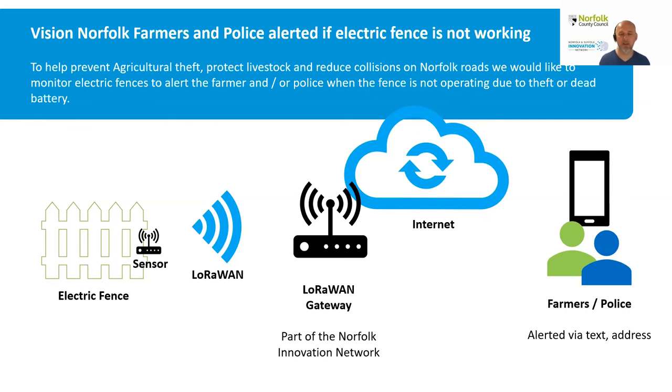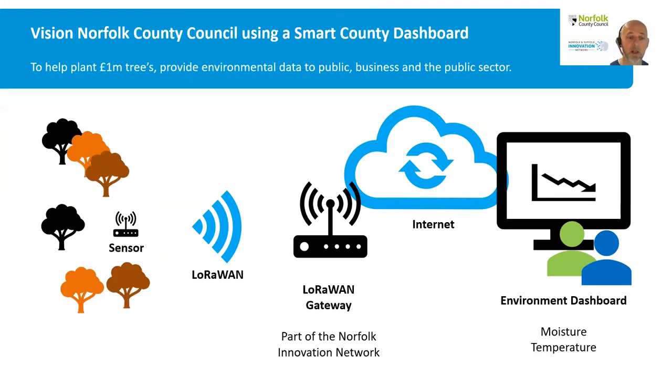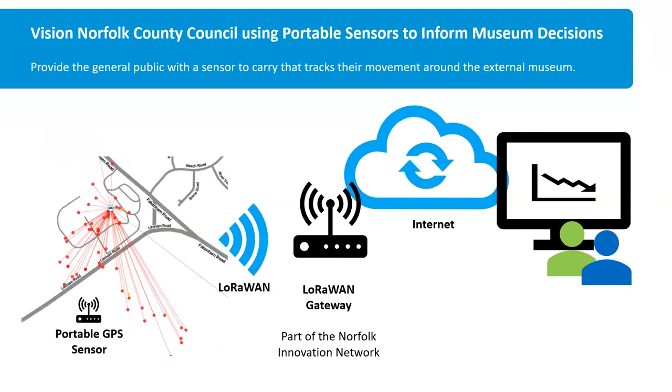Agritech and using this technology is very underused, and we're now looking at working with some of the county farms to put this technology in place. We've had new farmers approach us to say, can we put stuff on their farms, including when we plant trees, to monitor them to make sure that they're growing correctly, because we've committed to plant 1 million trees over the next 5 seasons. But my most favorite one is this one.